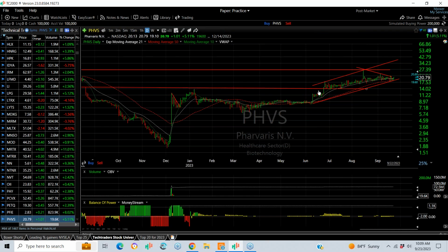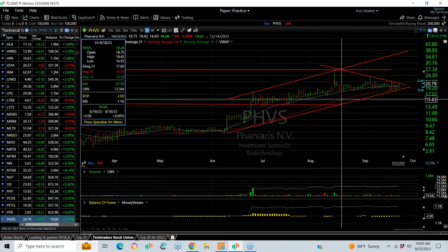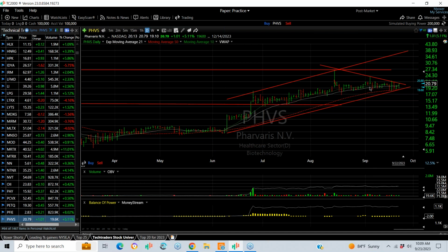PHVS breaks out, runs up, spikes, and pulls back and forms a coil. If it holds support, and right now it's stopping under 1690, if it does hold support, I would retarget 23.5 and 26.